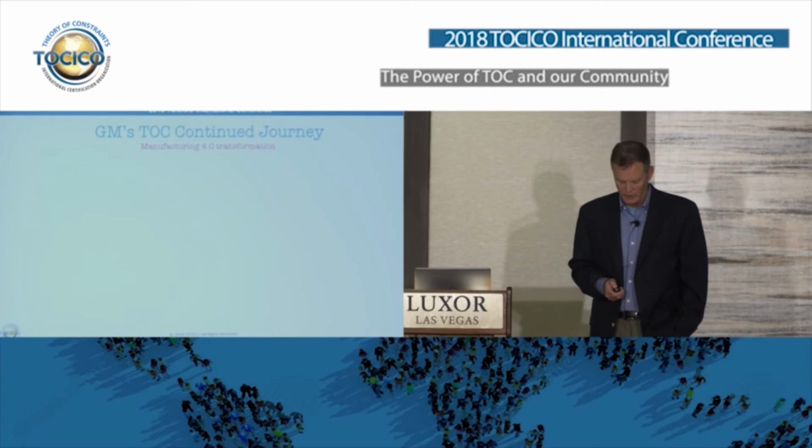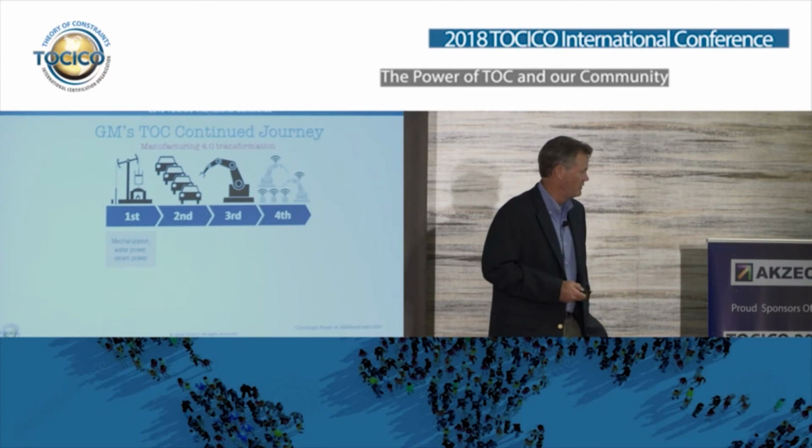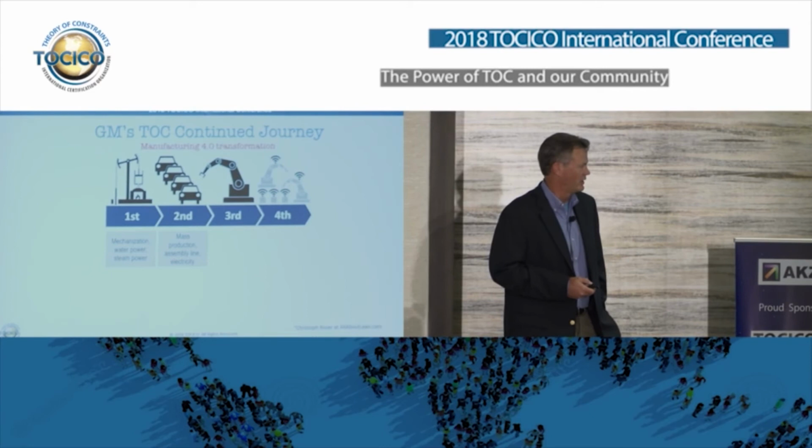For those of you unfamiliar with the terminology, Industry or Manufacturing 4.0 refers to the major industrial revolutions that have occurred over time. In the 1800s, you had mechanization and water power. Turn of the 19th century, mass production and assembly lines with electricity, and that was kind of where the auto industry was born.